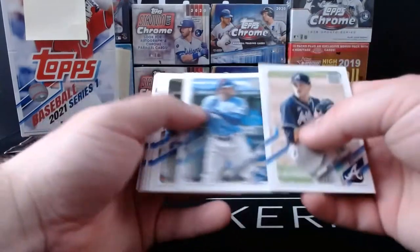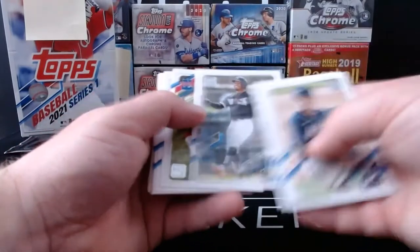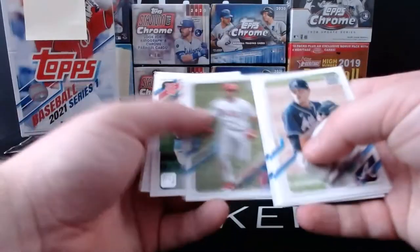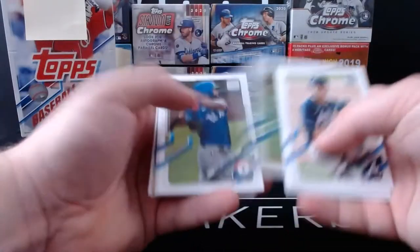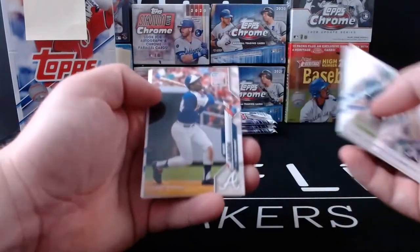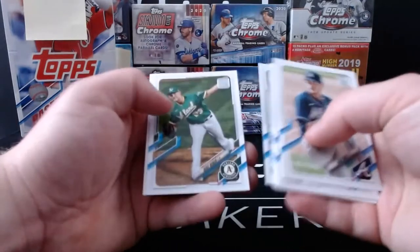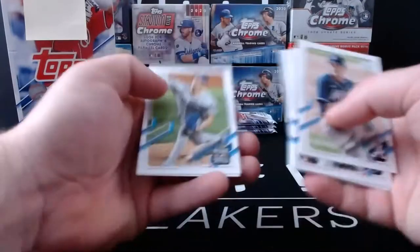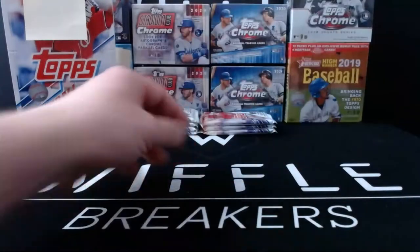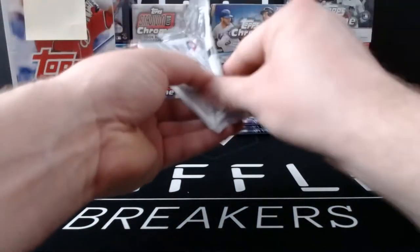Max Fried. Edwin Oliveras. Jose Abreu. Leury Garcia. I'm sorry, Leury. Gene Segura, Colton Wong, Danny Santana, Miguel Sano, Nelson Cruz, Hank Aaron in the 2020 Topps version, Leody Tavares, Mike Minor with a major mustache, Walker Buehler, and Mookie. I don't know no Mookie shoes.